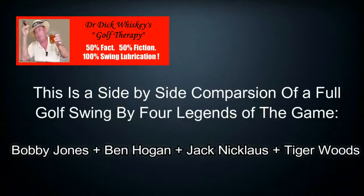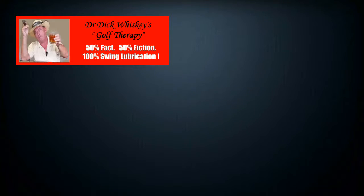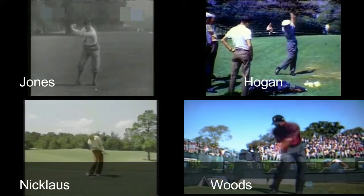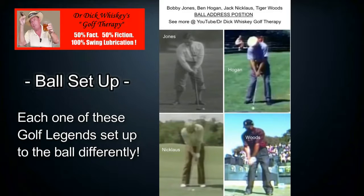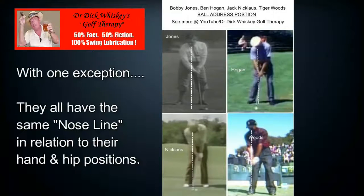This is a side-by-side comparison of a full golf swing by 4 legends of the game: Bobby Jones, Ben Hogan, Jack Nicklaus, and Tiger Woods. I'm giving you a still frame so you can see all 4 golfers set up to the ball. See how they each do it differently, except for one thing? They all maintain the same nose line in relation to their hand and hip position.